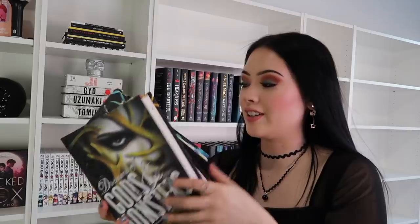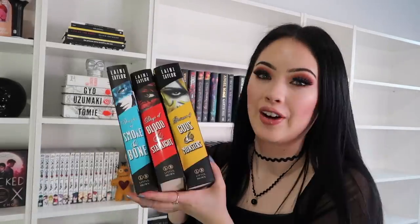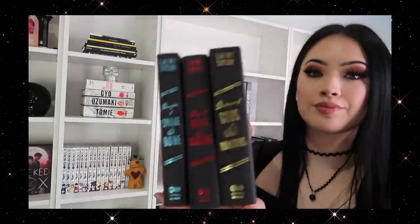The Daughter of Smoke and Bone series, their covers are stunning, but the spines, I don't like. I'm not into this super colorful vibe, so I think I'm gonna take the dust jackets off.